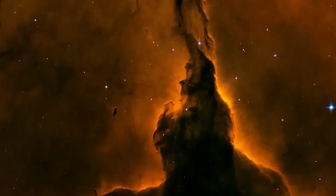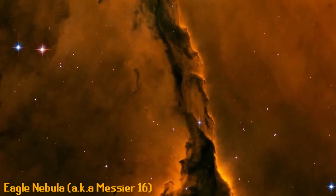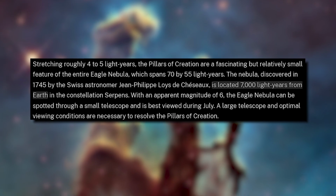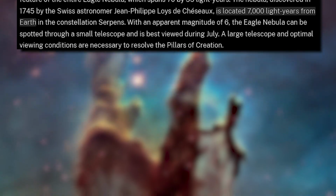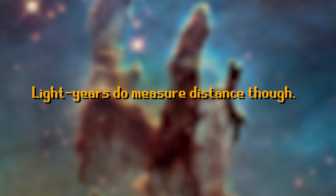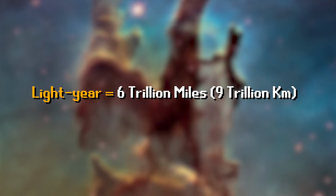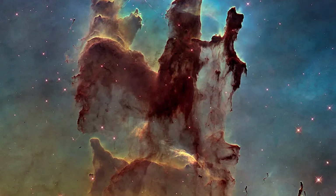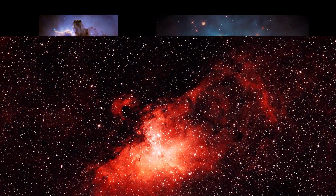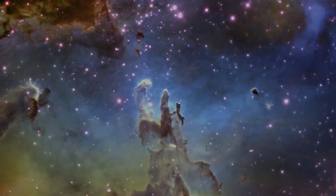Another star-forming emission nebula I want to show you is known as the Eagle Nebula, aka Messier 16, and when it comes to M16, according to NASA, it's located 7,000 light years away from Earth, and for those who don't know, a light year is not a measurement of time, but of distance, with 1 light year equating to about 6 trillion miles, or 9 trillion kilometers. Not only is M16 incredibly far away, but it's also massive, and these photos you just saw on screen were mere fractions of the entire nebula.